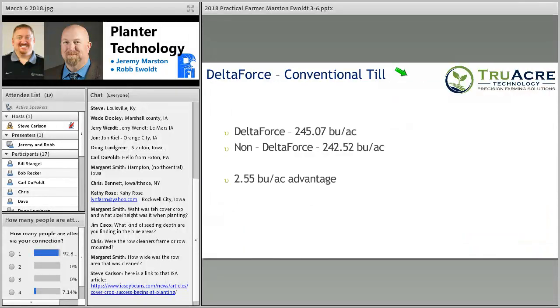So across all conventional till, which I believe was 300 to 400 acres, 300 probably, Delta Force, hydraulic downforce, we were about 245. Non-Delta Force, we were about 242, so about 2.5. Especially for one of the best corn growing years we've had in our area, eastern Iowa here, I think 2.5 in that conventional till, we were really happy with that difference, especially this good a year. We do believe in a stressful year, those numbers would start separating a little bit more.